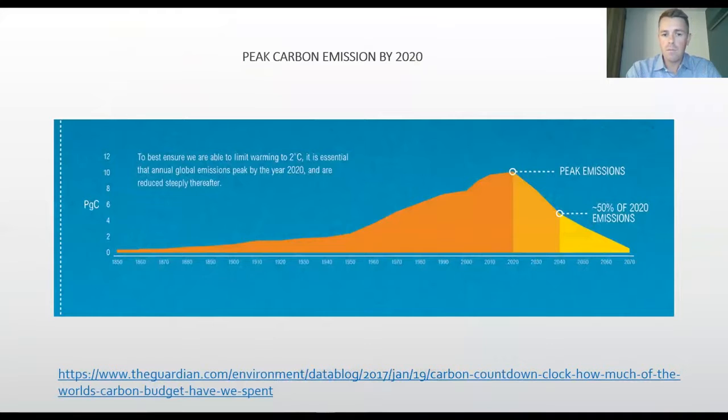Based on scientific data, we really need to be peaking our carbon emissions by 2020, which is obviously right around the corner. It's really nice to see that the majority of the planet has committed to doing this, and it really comes down to how local, whether it's your municipality, your state, or your federal government, how much can they help in driving this down? But we all have a say in it. And hopefully this graph and this chart gets us to net zero fossil fuel energy over the next 50 years.